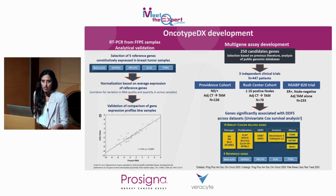And then they tested those genes with a simple univariate Cox survival analysis in three different patient cohorts that represented different prognostic subpopulations. They included a cohort with any nodal status and patients who received chemoendocrine therapy. The Rush center cohort included patients with extremely high clinical risk breast cancer with more than 10 positive nodes, and the NSABP trial that included only luminal, node negative patients, treated with tamoxifen endocrine therapy alone. And then they kept the genes that remained significant across the three data sets and derived the Oncotype risk score. So they were left with 16 breast cancer related genes plus the five housekeeping reference genes that were developed before.